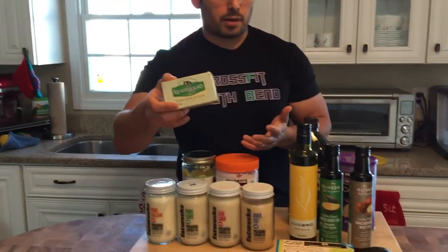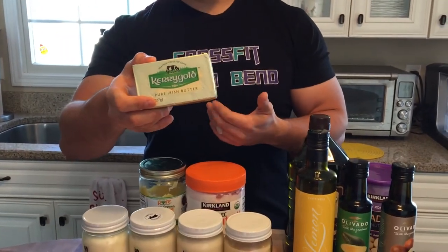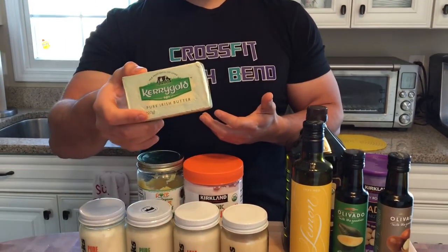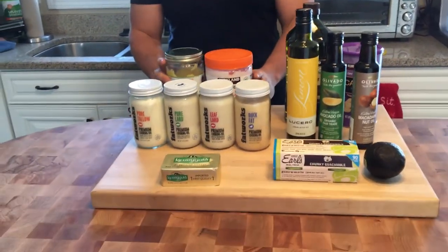Now, if you just want to make it at home, really all you do is take some butter, it could be Kerrygold, could be something else, put it over the stovetop, warm it up gently until the milk solids rise to the top, then skim them off, and you can make ghee at home.